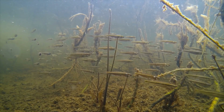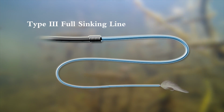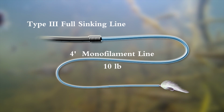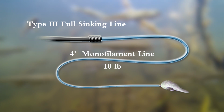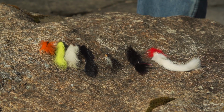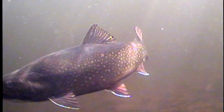Good man. The setup for brook trout was a Type 3 full sinking line, and attached to that was 4 feet of 10-pound monofilament line as a leader. Then tied to that was my choice of streamer. When coming to Onamans for brook trout, minnow patterns are what you want because these are meat eaters. These are not bug eaters. They can grow large and strong.